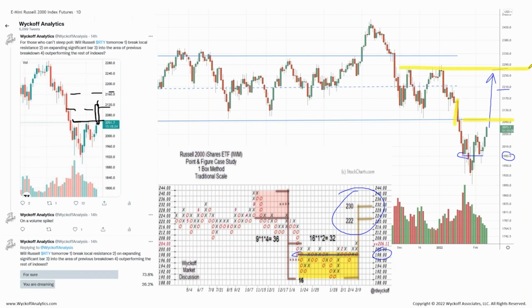And then the other thing that it does, Ramon, is it puts the bigger count into play again. So now we could look at that, and let's say that we get some kind of a pause, a backup, or even a sign of strength above that top yellow line resistance, and then a backup. Now we can start to count the bigger structure for a potential larger cause. So that's what I think we're looking at here.